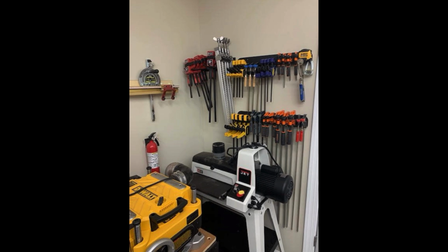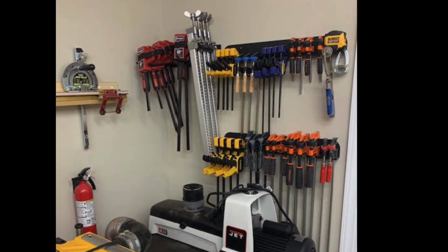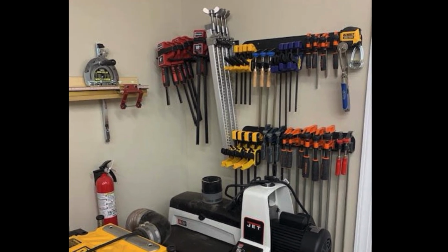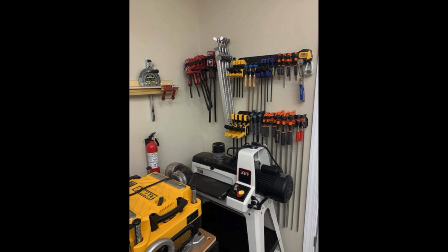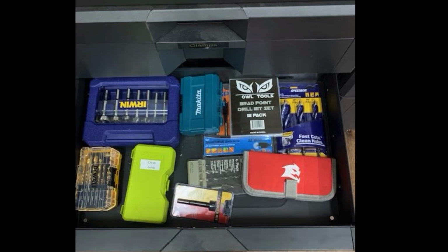I'm not real familiar with the Jet tools. I know they've got several different tools. I don't know if that's one of those sanders where you can run cabinet doors through it and stuff like that. Also a big clamp collection over there, as any woodworker is going to have. So go ahead and tell us, Steve, what your favorite clamp is. People might want to know that as well. People ask me, but I don't use them enough to know one's crazy better than the other.